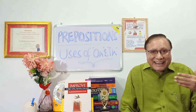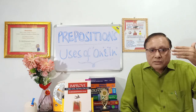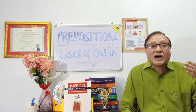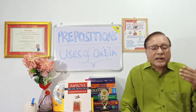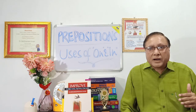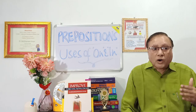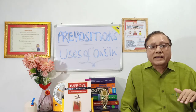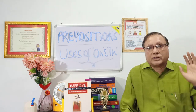Now rule number 5. "On" is used to indicate a state of something, a position of something, like on sale, on fire, on strike, on work, like this. Examples in sentences: the products available in the store are on sale. Another example: the building is on fire. Another example: railway employees are on strike. Got my point?